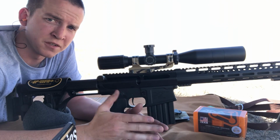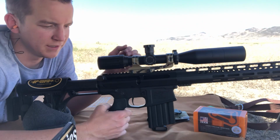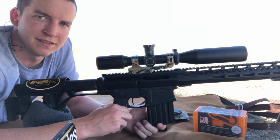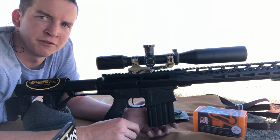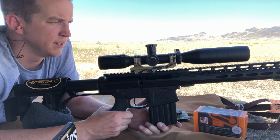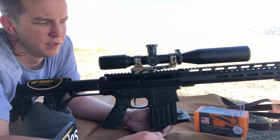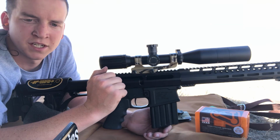Well, 1,300 yards would be kind of boring without any type of comparison. So I got my 6.5 Creedmoor out. I've got some 147 ELDs. These are going a little bit slow. They're going just under 2,700 feet a second. But yeah, why don't we try this out? I just dialed up to 41.5 MOA up. Let's throw some in and see how she goes.